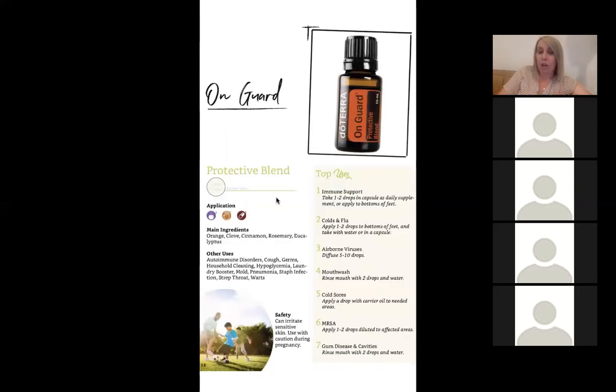And then On Guard. On Guard is our blend of oils for immune support and our protective blend. So it has orange, clove, cinnamon, rosemary, and eucalyptus in it. So this is one you will probably be diffusing all the time. It smells like a holiday in a bottle too. It smells great. We have a full line of On Guard products. So we have a sanitizer, a hand soap, the On Guard soft gels, the beadlets, the laundry detergent. This blend is like a miracle worker, the toothpaste. So you'll see it in a bunch of other products with the actual On Guard blend in it. So mouthwash, love it for cold sores, immune support.